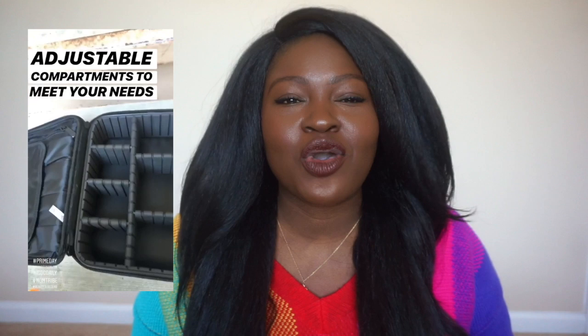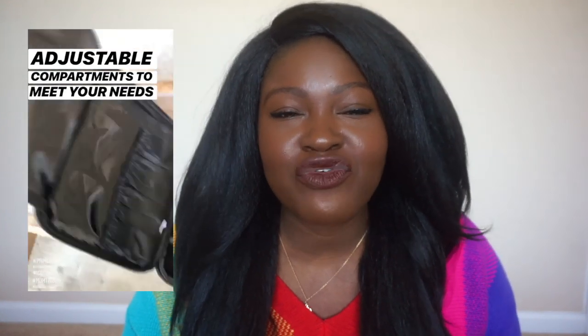I swear to you that this thing has revolutionized my life. Oh my gosh. Okay. So I bought my travel makeup bag right before I went to Dubai, and it literally made my life so easy. It is a nice sturdy bag. It's compact. You can put everything in there. You know, everything is in one place. You can zip it up, carry it with you.